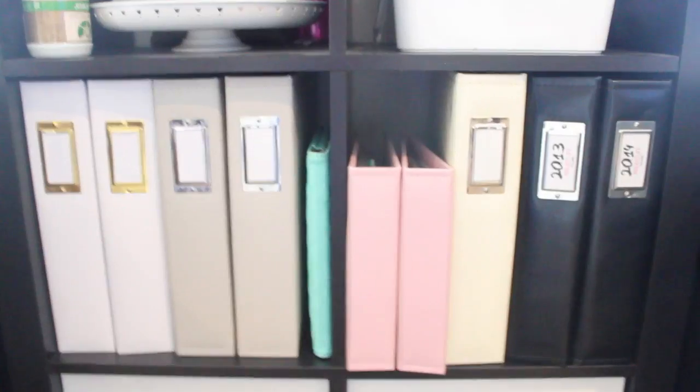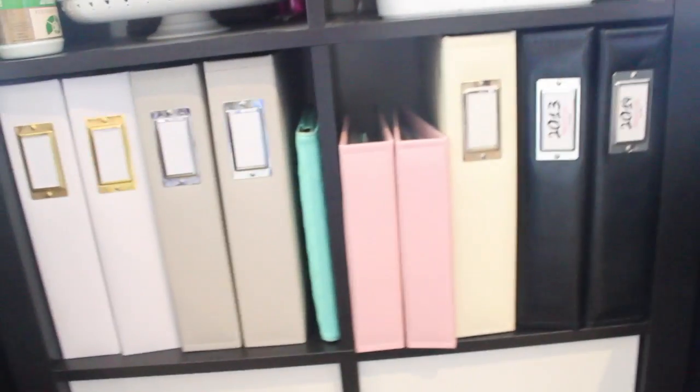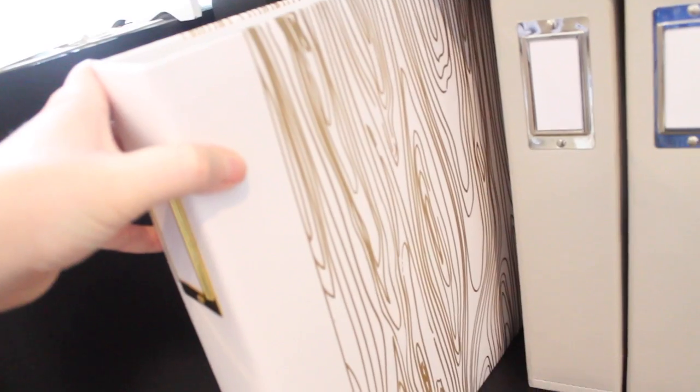It's so exciting, right? These are my albums. They're pretty neutral. I try to keep things very similar, very much the same, neutral colours. I'm really into the white on white, black and grey sort of thing at the moment, with touches of pink and teal. These are my wedding albums. They are the Studio Gold with the wood grain. These two are Project Life albums. This one is my current 2015.